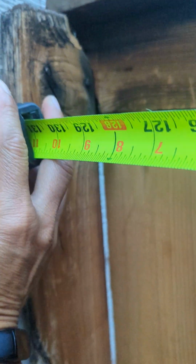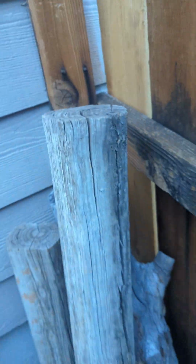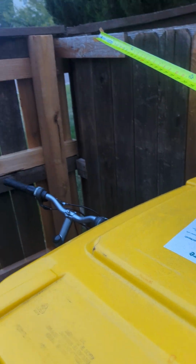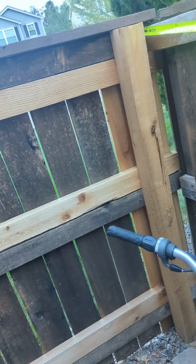So that is 10, basically 11 feet. You see a little of the damage here. This got torn off at the top there. Yeah, that was a mess. So I'm going to measure this whole run because my understanding, if I remember right from looking at the estimate that I got, was that we were given 10 linear feet or 20 linear feet, I'm not sure, to replace the fencing.